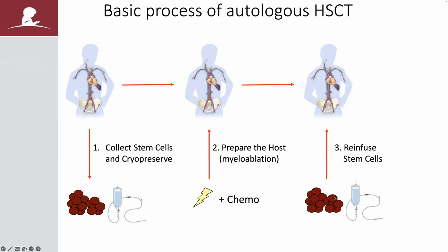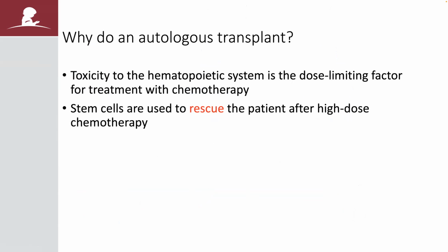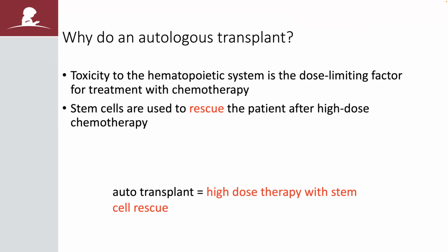It will regrow and create the red blood cells, the platelets, and the immune cells. So these are your own cells. And again, I will talk about why we do this and what diseases come under this. So why do we do autologous transplant? We do it mainly because the toxicity to the hematopoietic system is the dose-limiting effect of treatment with chemotherapy. Sometimes you say stem cells are used to rescue the patient after high dose chemotherapy. So think of autologous transplant as high dose chemotherapy with a stem cell rescue.